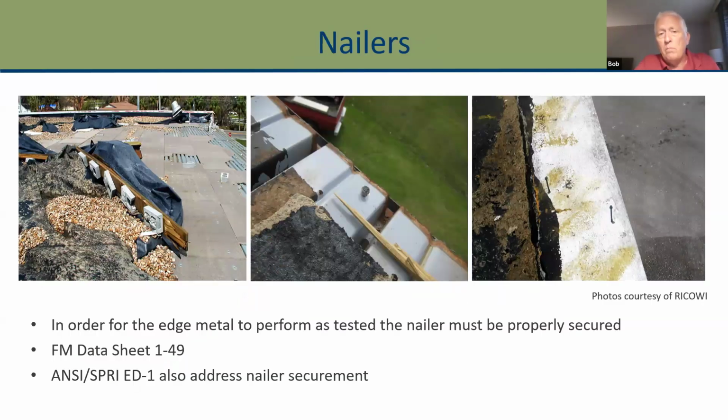You want to make sure that that wood blocking is secure. This is a common problem you see, something like this where the wood blocking came loose. Factory Mutual has a data sheet, 149, that is a pretty good document to go see: how do you attach that wood blocking? What should be the spacing of your fasteners? SPRI has a document too. It's not a code requirement, but it's SPRI ED-1. You can go to their website and look at that. All the SPRI standards I talked about are free on their website as well.